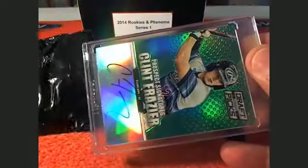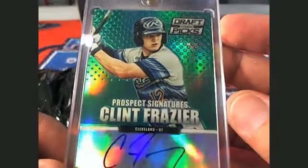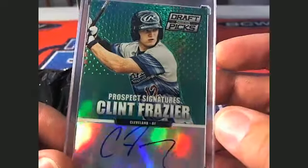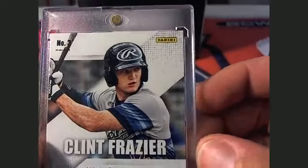What do we have here? Clint Frazier. Prospect signature right there. Clint Frazier with the green. That is an on-card auto as well. And this is out of Prism. Very nice card. That's coming out to you, Eric.